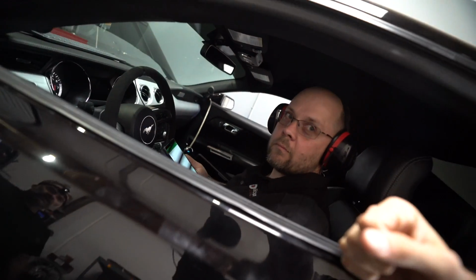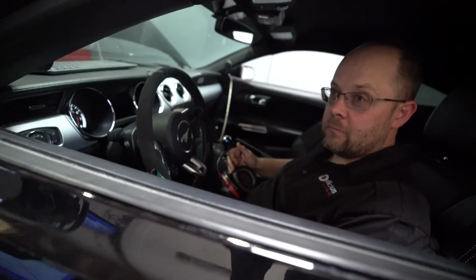Ran a 530, the last one was 404. It was definitely better, but it still had a little hesitation. Definitely better, it still hesitated, but it didn't drop off, and we've never had anything close to that much power before.